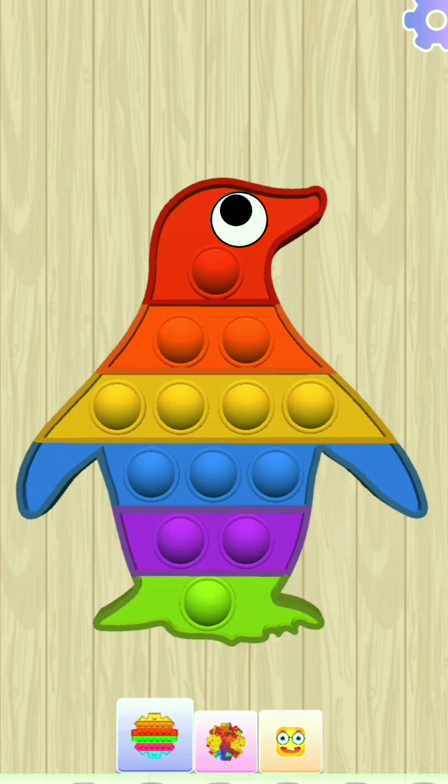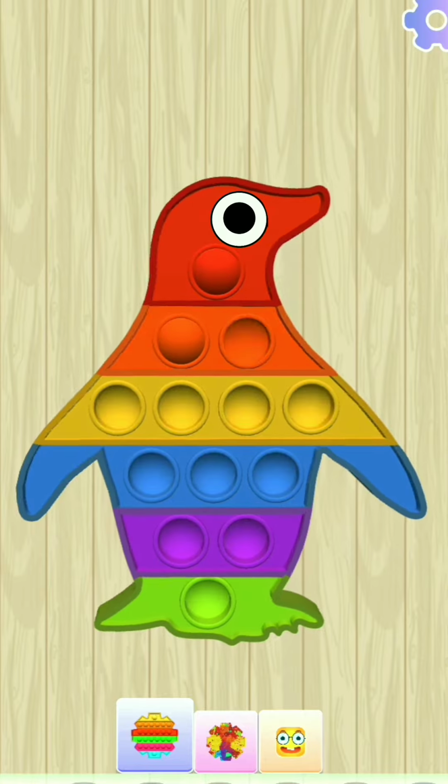Nice. Guess what this is? This is dolphin or penguin. Tell me, this is the penguin.